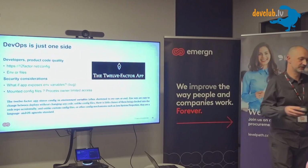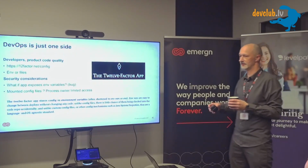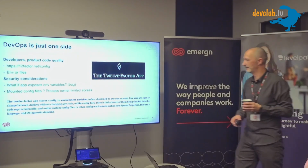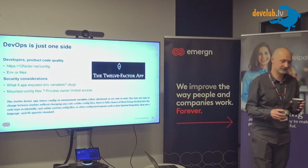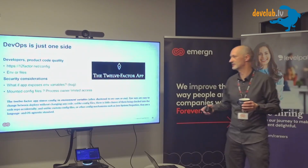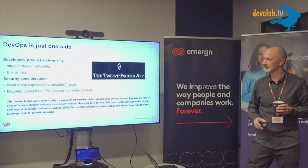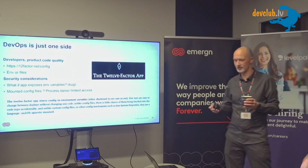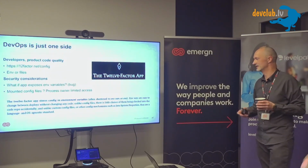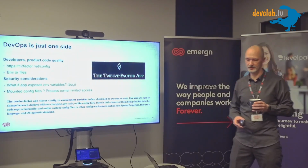Regarding the other side, there is a DevOps person who is trying to make things work in the infrastructure as code style, but also there are developers who write the code and build applications. And there is the Twelve-Factor App site, which describes the best practices for building microservices or apps. Regarding those secrets, there's a question of how to provide those values to the application, and this site suggests it can be done by environment variables, and that's a good approach.